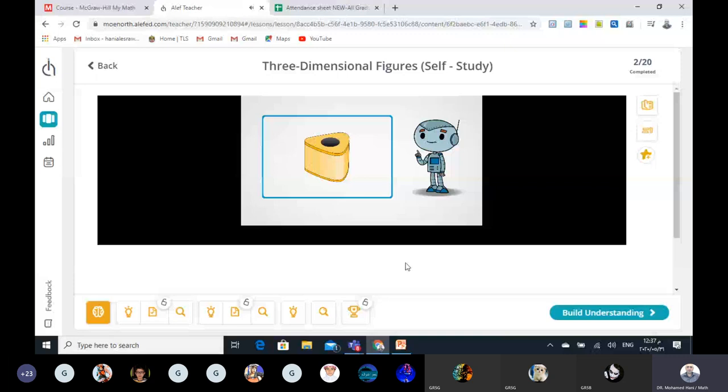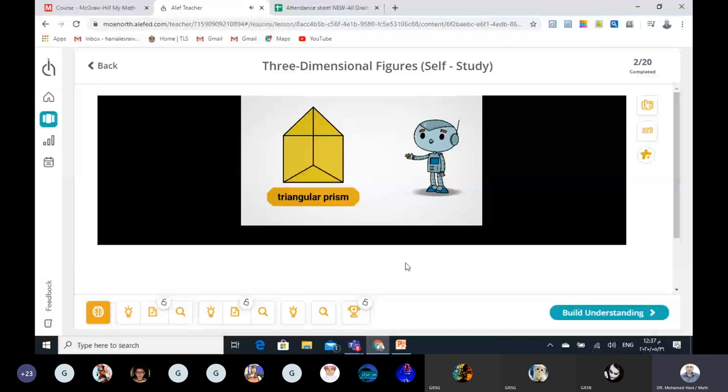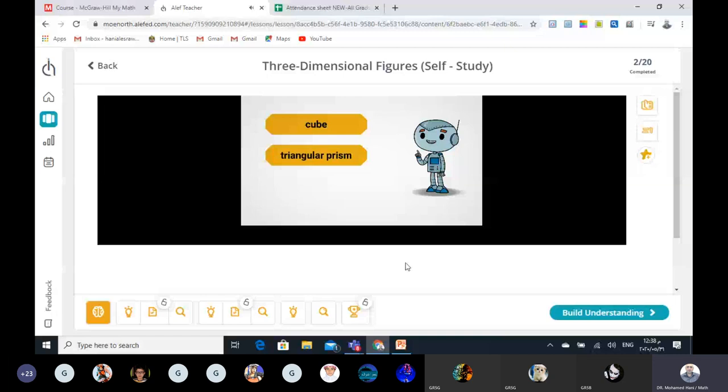You will soon learn about another prism, the rectangular prism. You will also learn what attributes each figure has and how you can describe them using those characteristics. Your lesson objective is to classify three-dimensional figures. Are you ready?